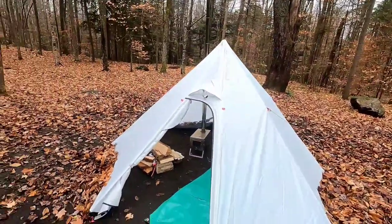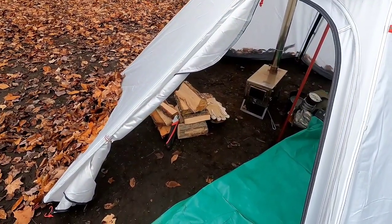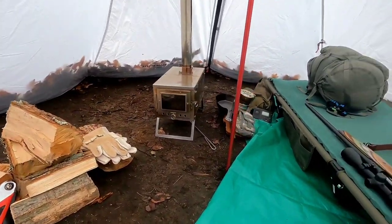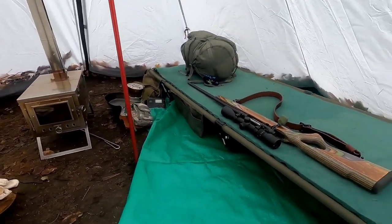Okay, so camp set up. Lucky enough, it's close to the road here, so I did haul in some hardwood and softwood for the evening, some chunks. I'll gather up some smaller stuff in a bit. Stove's all ready to go. It's not cold enough to fire it up yet. I've actually worked up a sweat setting everything up.